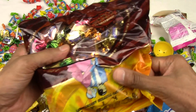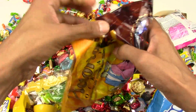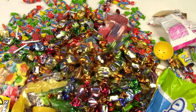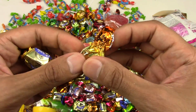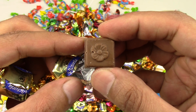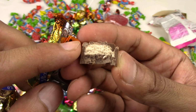candy. Oh, yay. I got another bag of candy. Some more Victoria cocktail candy. Let's open this up. Let's see if it's going to be a yummy one or a yucky one. Oh, so nice. Let's check out this candy and see if it's chocolatey or candy. Oh, it's chocolate. It's some yummy chocolate. Yum. Let's try it. Very tasty, very flavory.